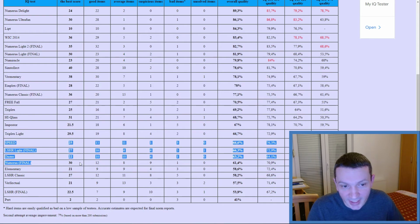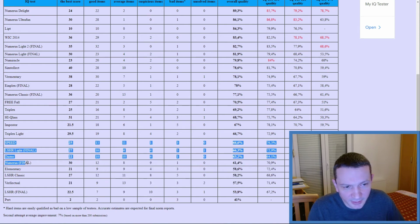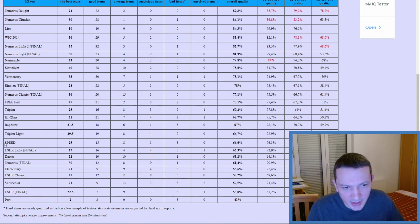Actually, spatial tests are my worst tests according to that quality. Spatial tests are mainly here in this lower part, the lowest third of the table. Actually, I somewhat improved from LSHR, my first spatial test, to speed, which was my last spatial test, and I hope that I shall improve a little bit with my next spatial test. But actually this proves that spatial tests are most hard to compose.